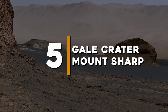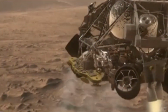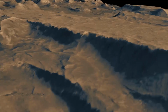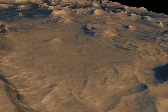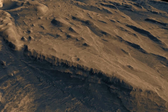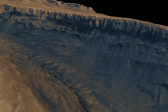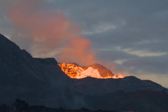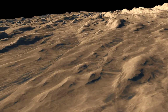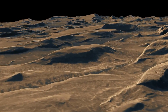Number 5. Gale Crater and Mount Sharp. Gale Crater, which gained notoriety after the Curiosity rover touched down there in 2012, contains a wealth of evidence of previous water within a few weeks of landing. Curiosity spotted a stream bed and continued to find more extensive signs of water as it traveled along the crater's bottom. As it ascends Mount Sharp, also known as Aeolis Mons, a neighboring volcano, Curiosity is examining the strata's geological features. One of the most thrilling discoveries made by Curiosity was its repeated discovery of complex organic compounds in the area.